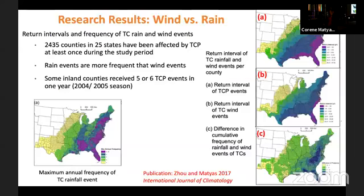So here's where we map wind versus rain. We did this for all of the counties, and areas where you don't see any counties didn't have any events to measure. What we're seeing here is the return interval of rainfall, the return interval of the wind, and then the cumulative difference. I know the units are hard to see, but the purple is the most frequent and the yellow is the least frequent.